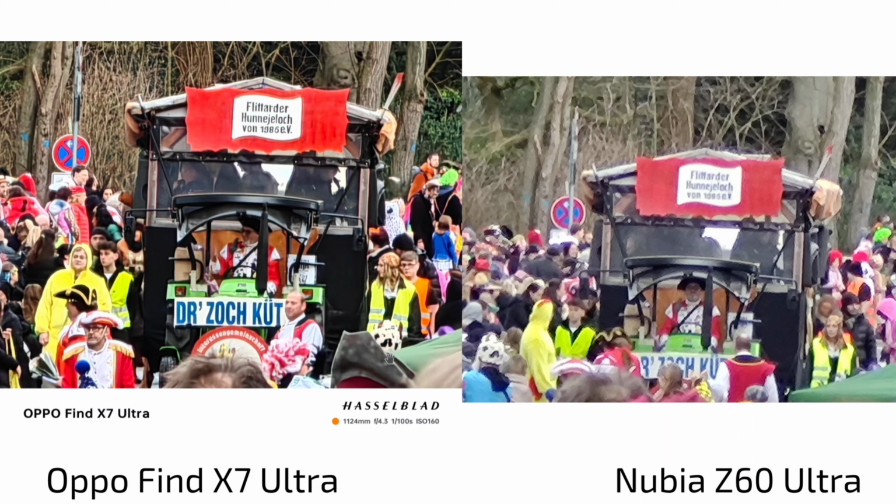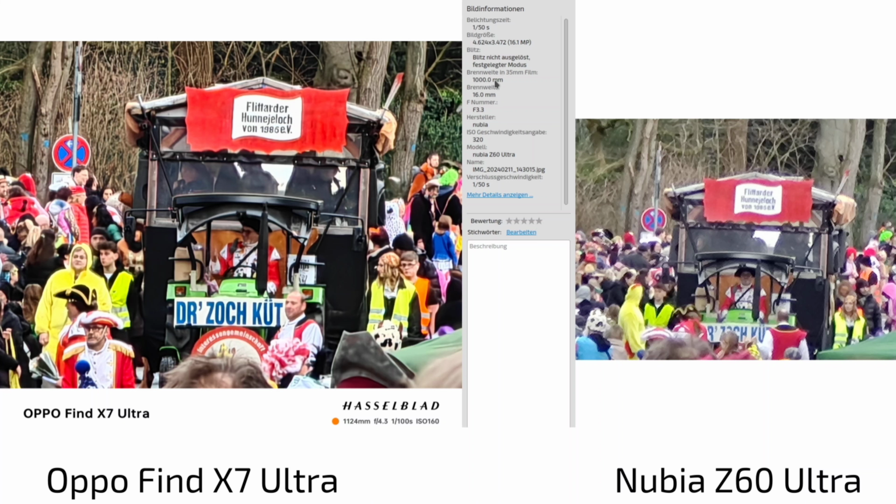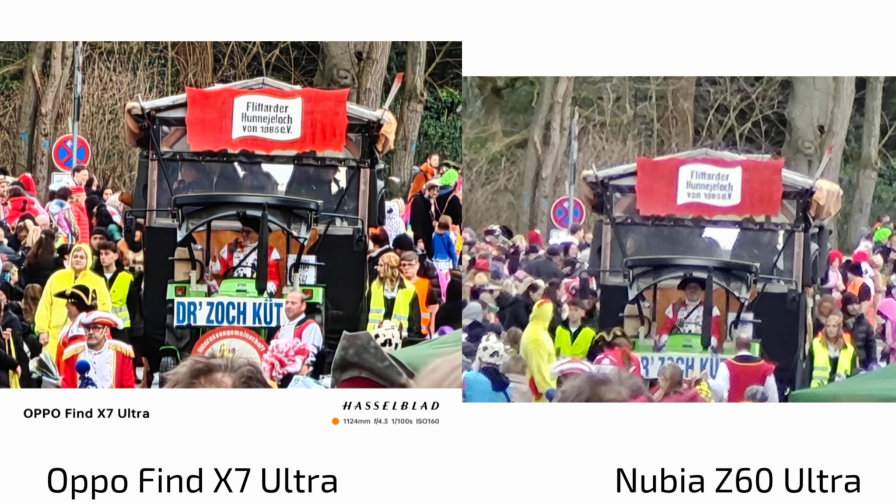We start off with, what is it, 50 times zoom on the Oppo Find X7 Ultra and 30 times zoom on the Z60 Ultra. It's the maximum that you can zoom in on the Z60 Ultra. Though when we take out 1000 millimeters here, and this is 1124 millimeters, because we have a 35 millimeter main camera sensor on the Z60 Ultra.